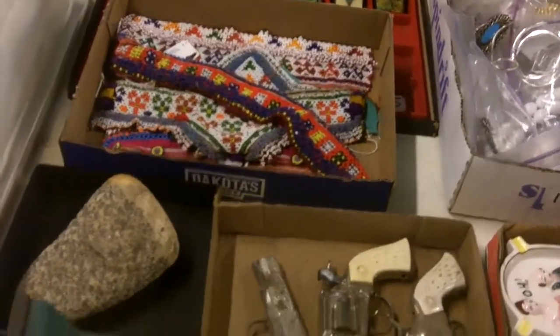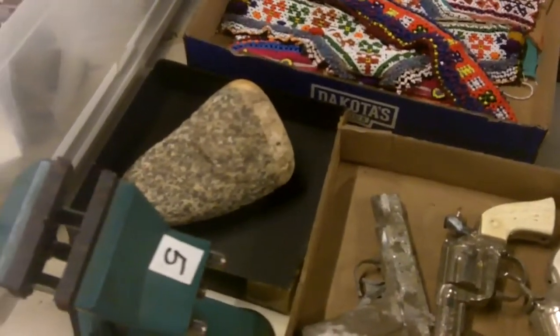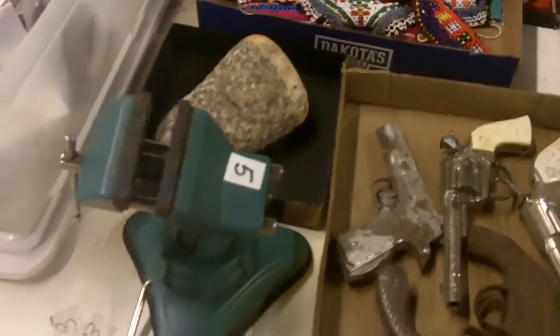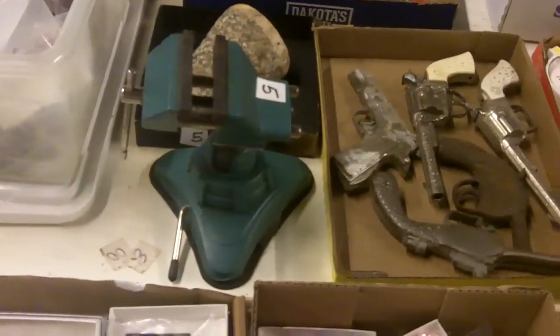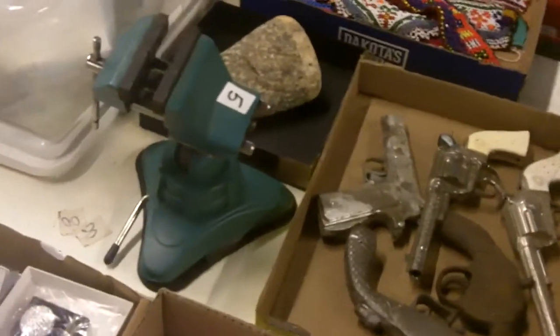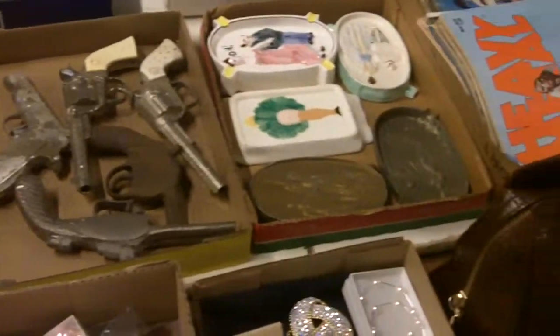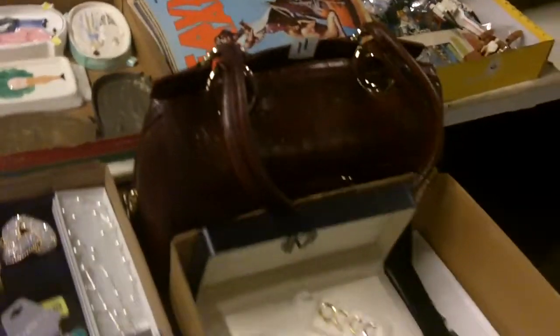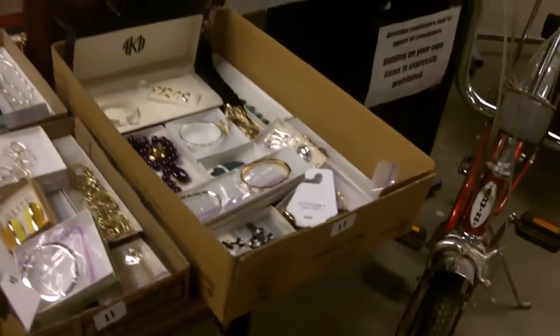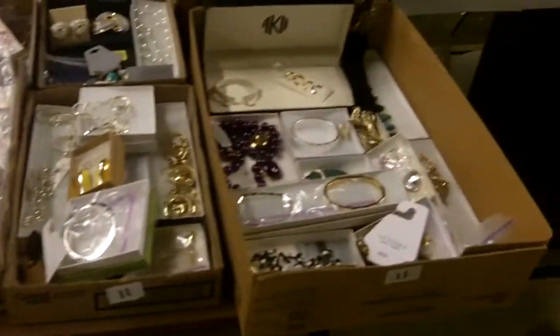Got some great bead work. Looks like some kind of pounding stone, honestly. Check out the photos for better detail. That's kind of a neat vise, you know, swivels all these different directions. Nice cap guns. We got all kinds of jewelry, costume jewelry.